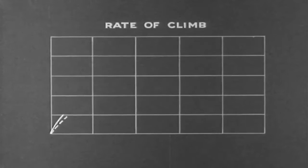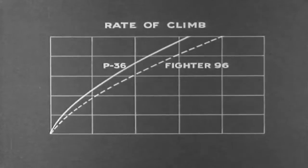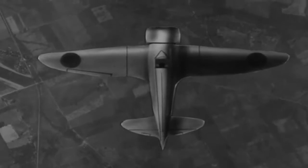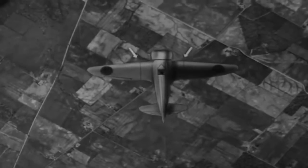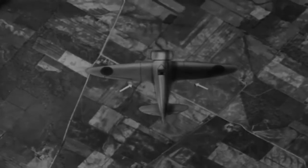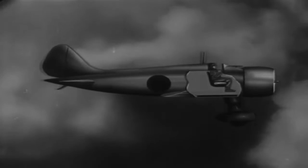A graph of the rate of climb of these two planes shows the Jap fighter is inferior to our P-36 and hence far below our present pursuit airplanes. This Japanese fighter mounts 2 synchronized fuselage guns and 2 guns on the wings. The best angle from which to attack this fighter is from a front quarter or from the rear. To protect the pilot, there are an armored bucket seat and 2 strips of armor on the bottom of the cockpit.